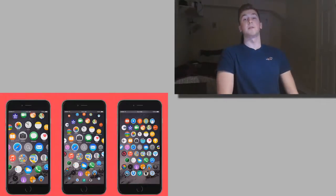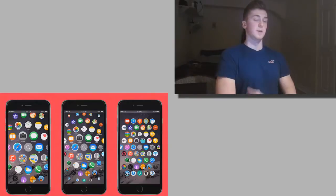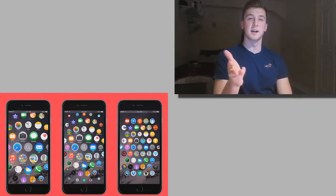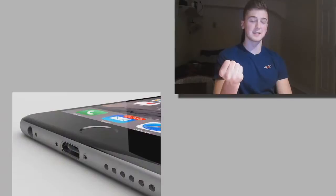And also apparently it's going to have improved Touch ID, so it'll scan your finger faster and lock the phone faster. And finally, the biggest rumor, it's apparently going to be waterproof. It's been leaked that it's going to have little plugs for each port, but I don't know, I doubt it.